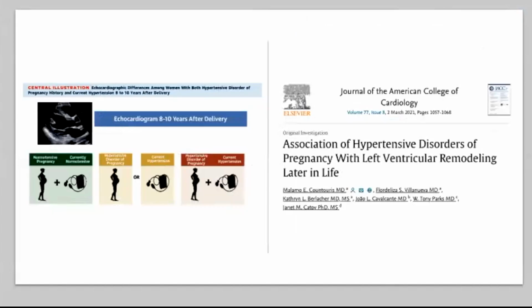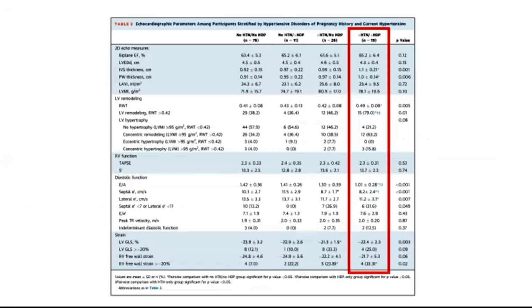Additionally, there is now evidence that shows the association of hypertensive disorders of pregnancy and LV remodeling later in life. This here is a study that looked at the outcomes in women with a history of preeclampsia or gestational hypertension. And essentially, these patients underwent another echo 10 years after their pregnancy. And what they found was that women with both a history of preeclampsia or gestational hypertension, as well as a current diagnosis of hypertension, do have the most adverse echo findings. This included an increase to the septal wall thickness and a higher percentage of LV remodeling. These patients were also noted to have a significantly higher incidence of abnormal diastolic parameters.